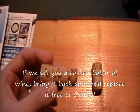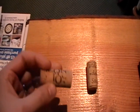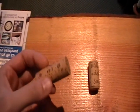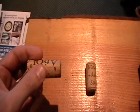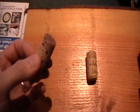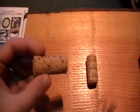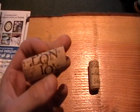It's similar to when you're in a restaurant. Once you're given a bottle of wine, they pour you a small sample. They don't actually get you to taste it to see whether you like it or not. It's to test whether or not it's a corked bottle of wine. So if you smell it and it smells like wet, moldy carpet, then you know it's corked and you hand it back. So that's the normal cork.